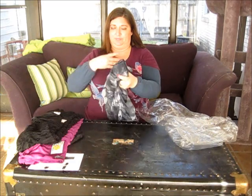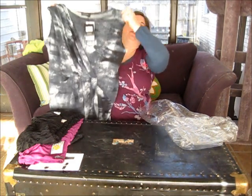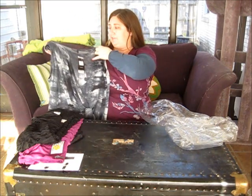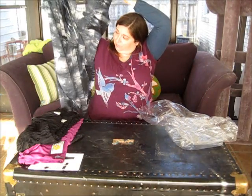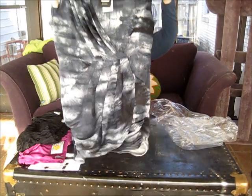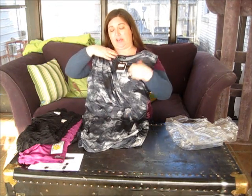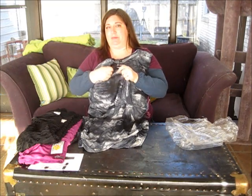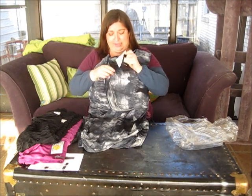Next up, this is a tunic from their designer brand, their fashion-forward stuff. It's called Anonymous. It's got a cute pattern and this draping here with pleats across the front. I thought that would be really figure flattering. I'll tell you though, the fabric feels cheap.